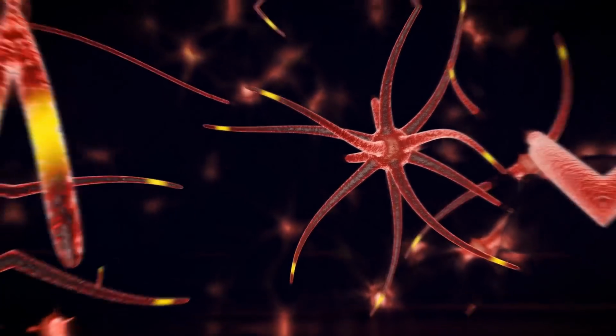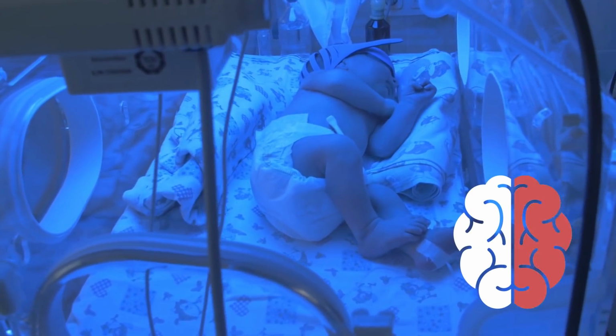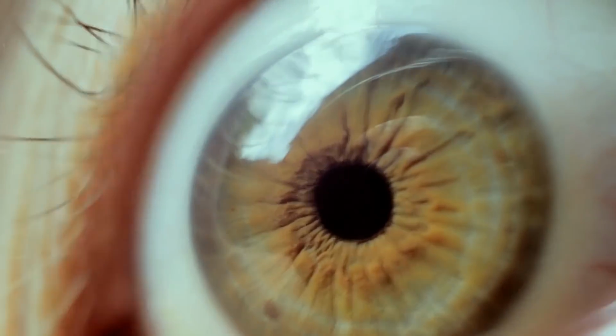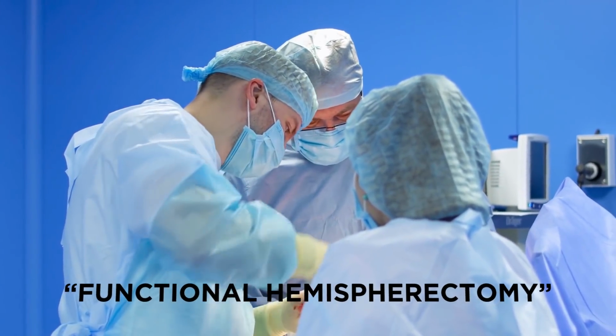or severed. In some cases, people can also be born with congenital abnormalities or early brain damage, which results in little or no function in one hemisphere of the brain. Because this presents a risk of debilitating seizures like epilepsy, surgeons might choose to remove up to half of the brain in a surgery known as a functional hemispherectomy.